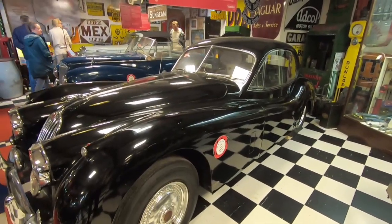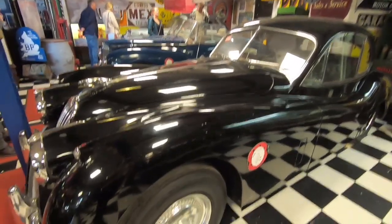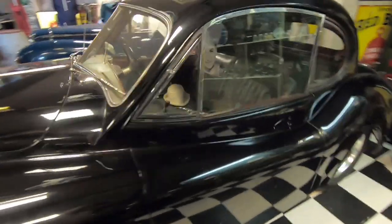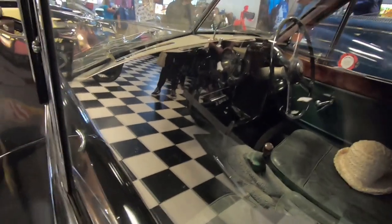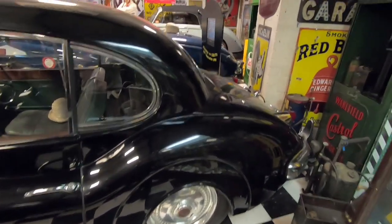Now this is class, the Jaguar XK140. It's a 1956. Just look at how beautiful that is. Absolutely stunning. I don't know if you're going to be able to see inside. No, I don't think you are. Beautiful. They certainly don't make them like that anymore.